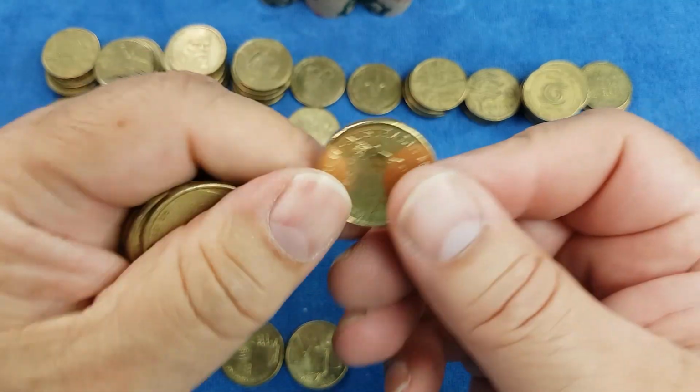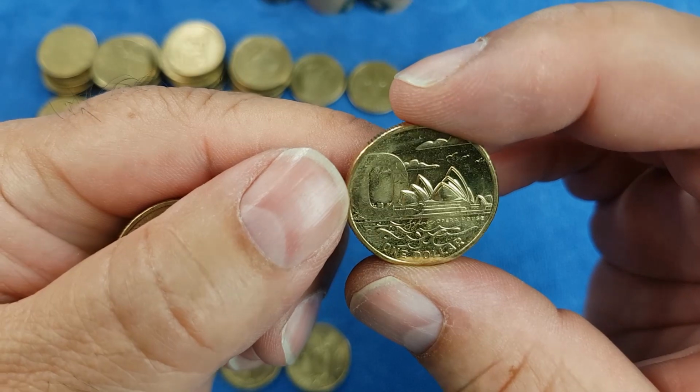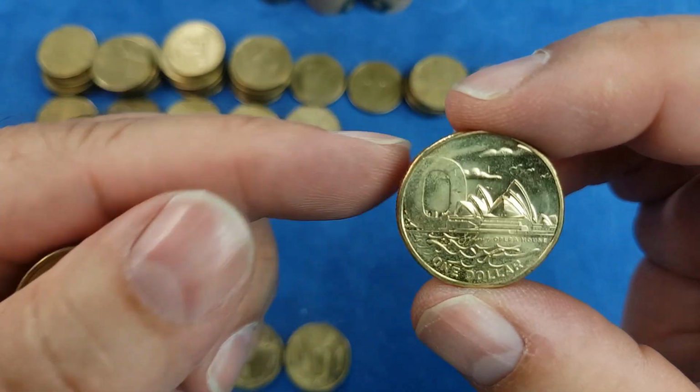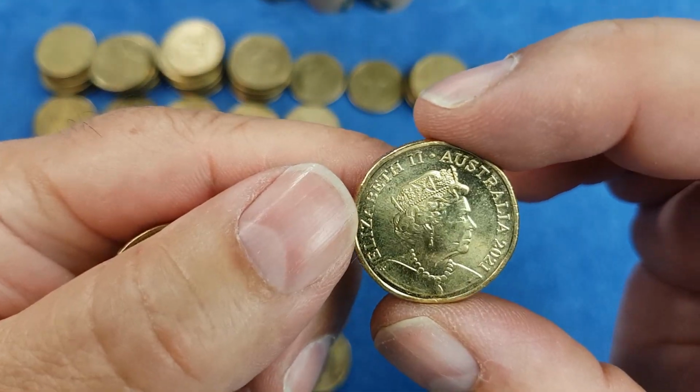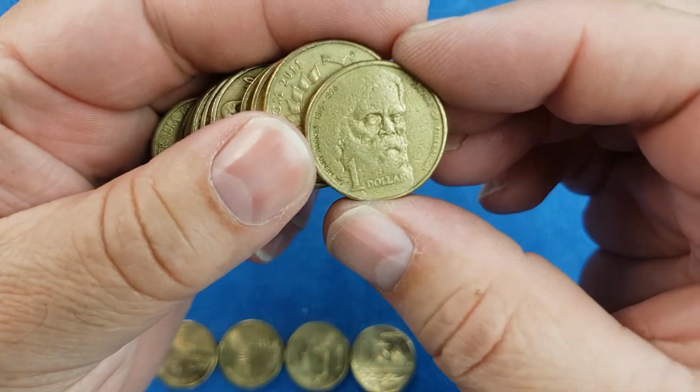And here we have this 2021 coin. So what's it going to be? It's an O for Sydney Opera House. I'm pretty sure we don't have that one. That's very nice. So there's 2 of each there, 2 of each down in the keeper roll, which is the keeper section.